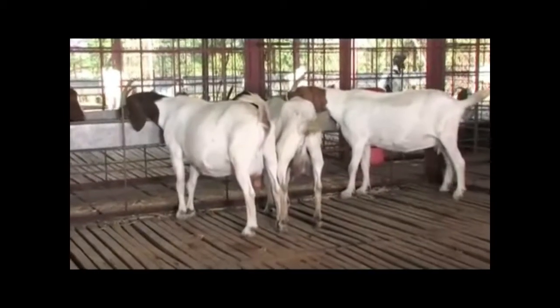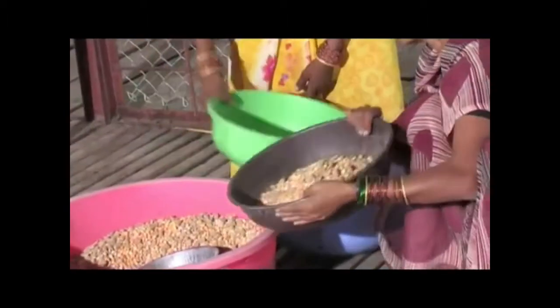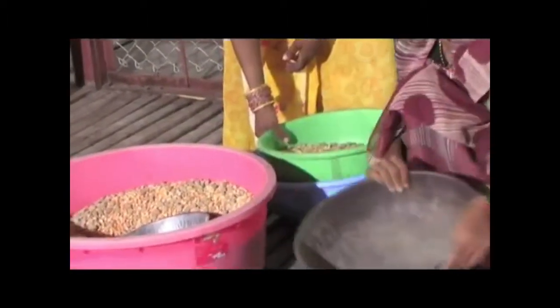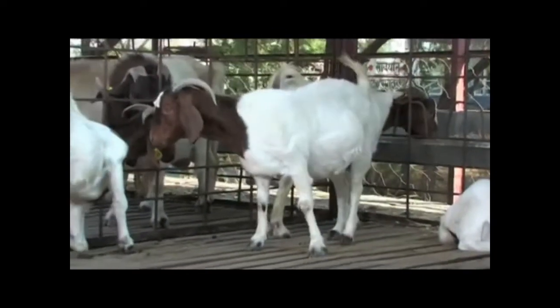From the 4th month of pregnancy, start feeding about 400 gram of concentrate every day, and this should be gradually increased to 600 to 800 gram per day till kidding and should be continued after kidding until the kids are weaned. The pregnant doe should be carefully observed every day.